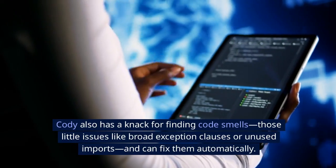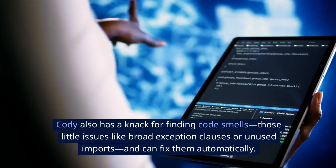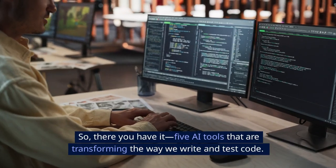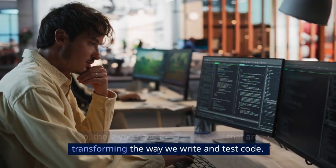Cody also has a knack for finding code smells, those little issues like broad exception clauses or unused imports, and can fix them automatically. So, there you have it, 5 AI tools that are transforming the way we write and test code.